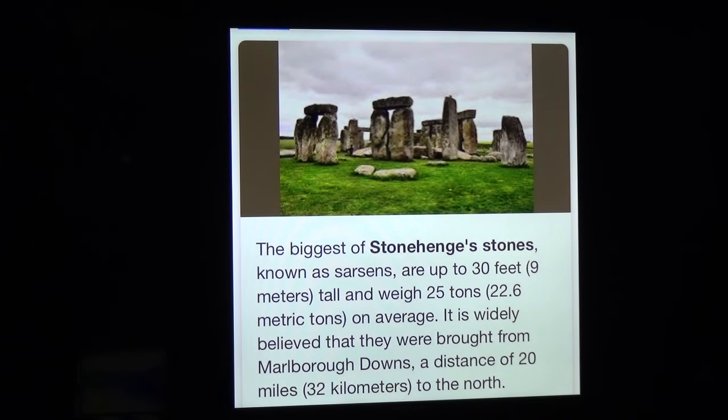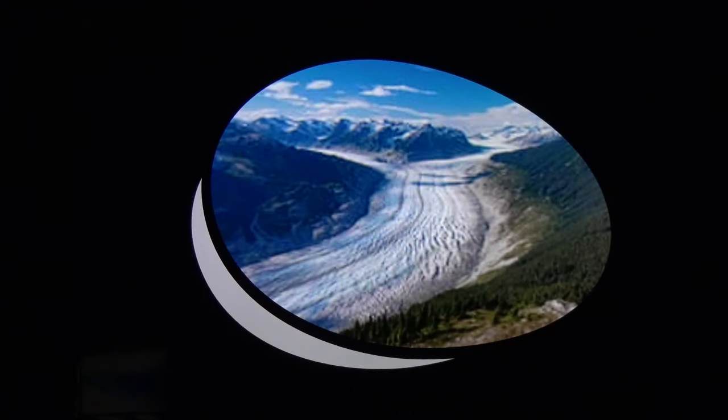And we'll go over this information one more time. The biggest of Stonehenge's stones, known as the Sarsens, are up to 30 feet tall, weighing 25 tons on average. It is widely believed they were brought from Marlborough Downs. We already went over that.